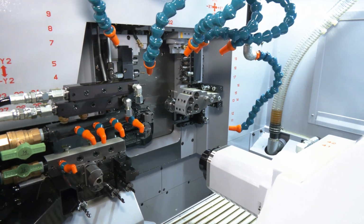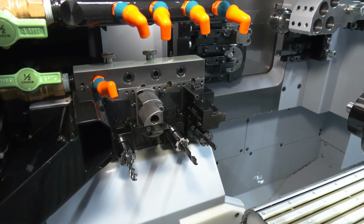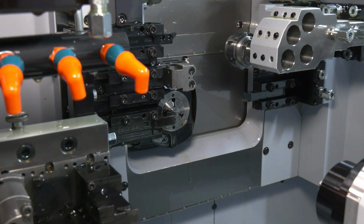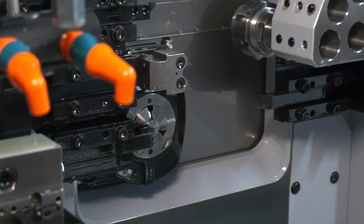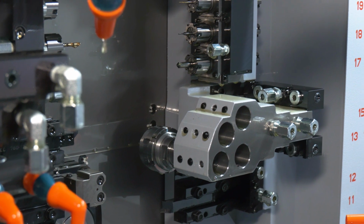Okay, and you told me power is something that Star are really heavily increasing in the machines now. Why is a machine better because it's got more power behind it? It's better metal removal rates, so you can tackle the job a lot harder and you're not struggling, especially with the tougher materials.